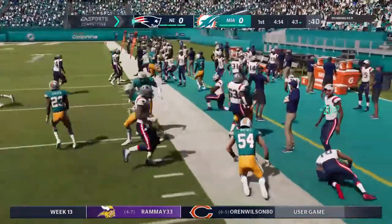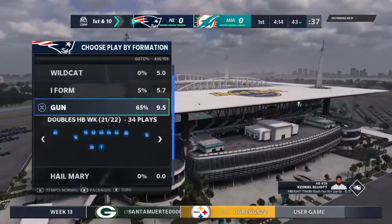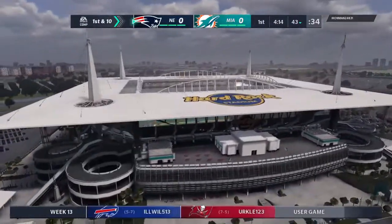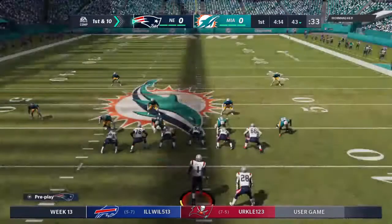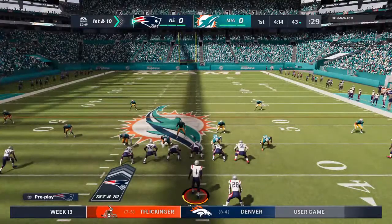And past the 40 before he's out of bounds. A very good return there. Give him an even 20 yards. And the Patriots take over. The Pats at the line, ready to go. And the last drive, their first drive, 3 and out.